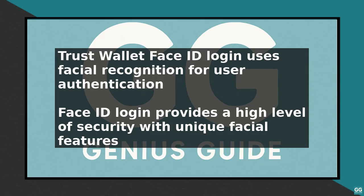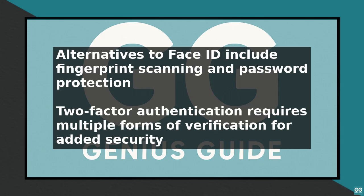Trust Wallet is a popular cryptocurrency wallet that allows users to store, send, and receive various digital assets. Face ID login is a biometric authentication method that uses facial recognition technology to verify the identity of the user. Now, let's compare Trust Wallet Face ID login with alternatives.